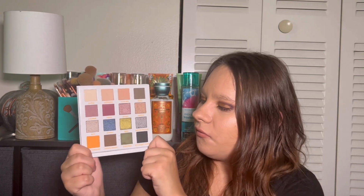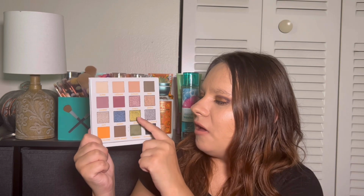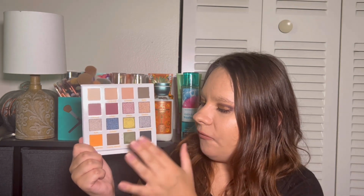Next palette we have is from BH Cosmetics. Also, it's made in Switzerland. And this is what she looks like. This is very grungy. I love this palette so much. Very, very beautiful. I feel like this is almost the same green as in the Avocado Toast one, but I'm not so sure. But these greens, definitely beautiful.